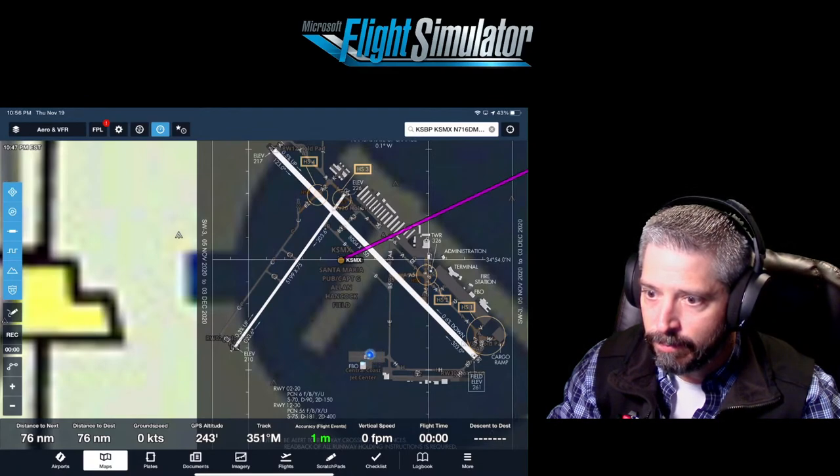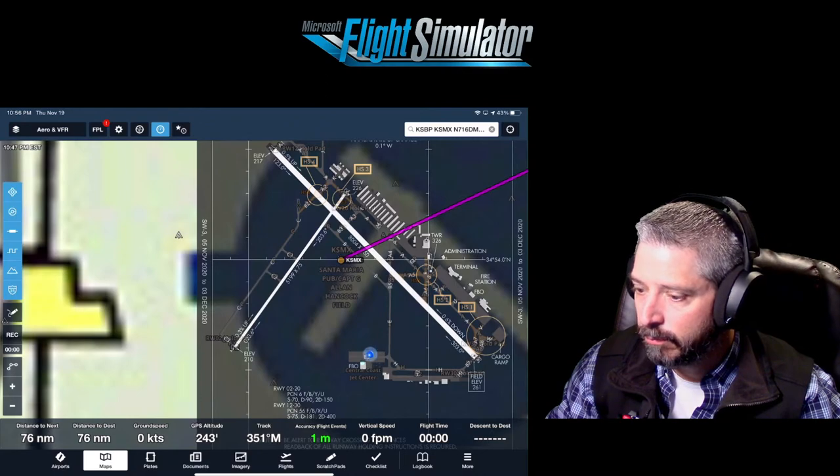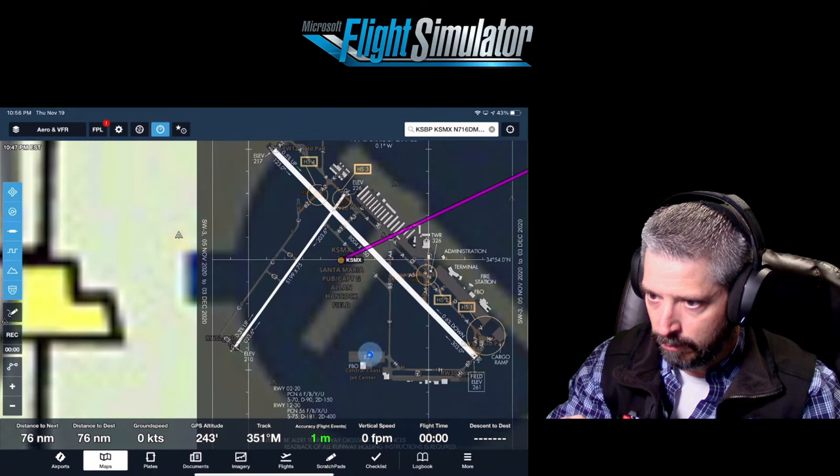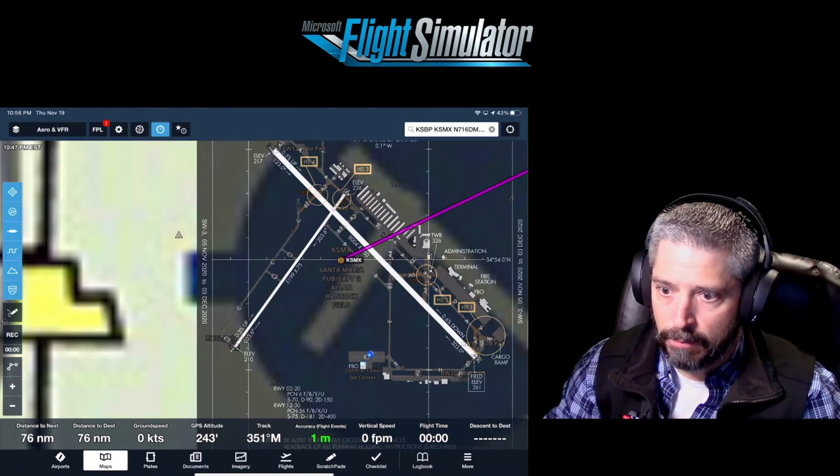Lindbergh Tower, Walker 425, currently passing Mount Soledad. Request full stop runway 27, information Sierra on board. Walker 425, Lindbergh Tower, squawk 5010, ident.